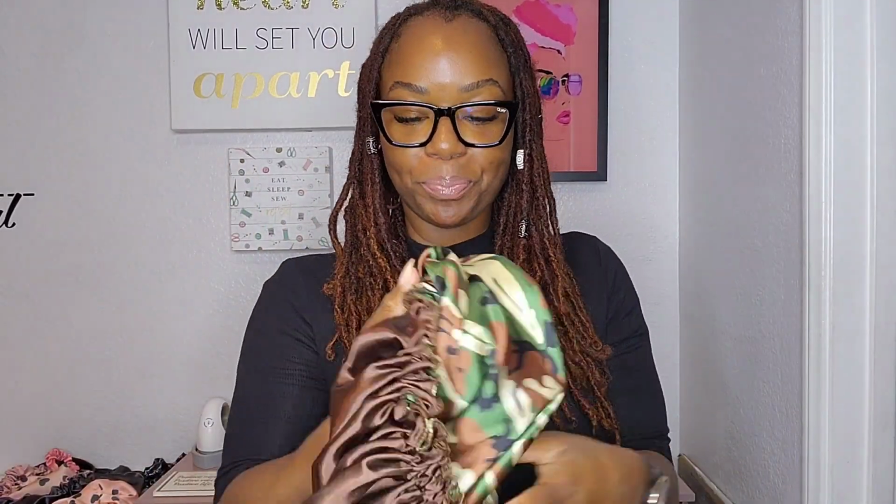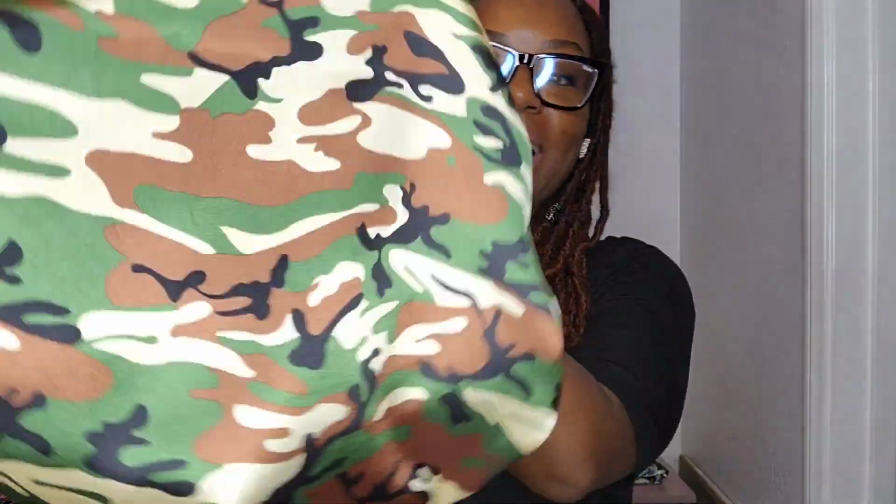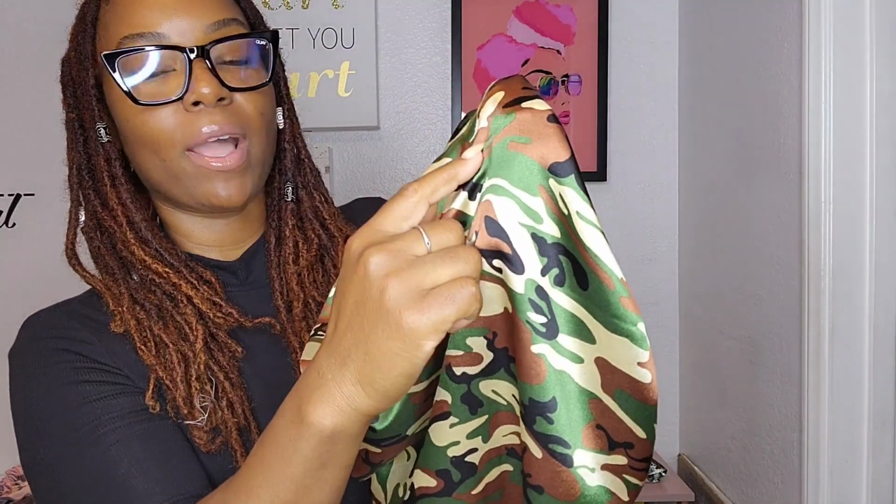Alicia here talking to you today about two of my best hair kits, the camo and the chocolate, because it's super lit. So here's the camo. The camo is reversible like the majority of the bonnets at NPTressTreats.com. If the bonnet is not reversible, it will say something like satin lined bonnet or something to that effect. So it is reversible and it has a camo print. It's camo with black, brown, green with the chocolate on the inside. And like I said, it is reversible.